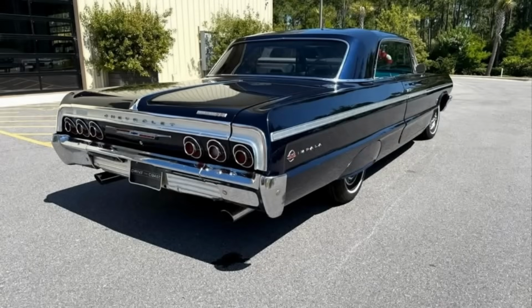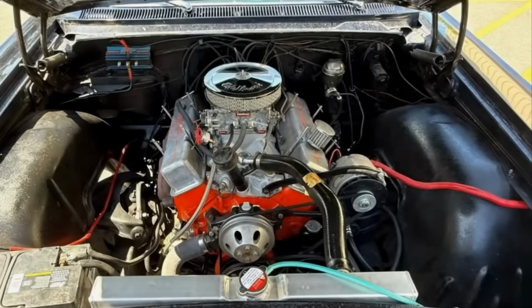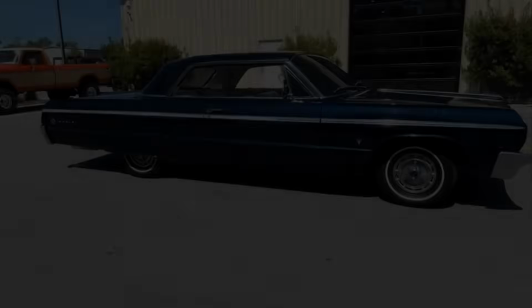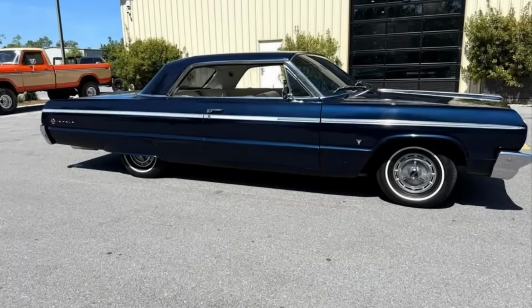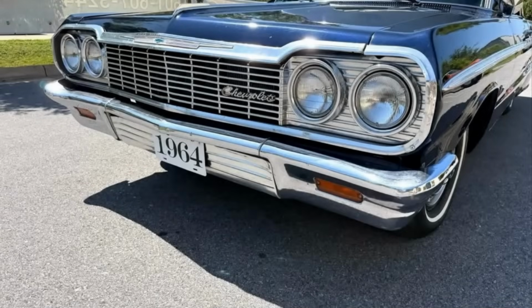Finished in a clean driver condition paint job, the car has a strong visual presence that balances originality with tasteful preservation, making it an attractive classic for shows, cruising, or collection use. Under the hood, this Impala is powered by a reliable 350 cubic inch V8 engine mated to a 2-speed Powerglide automatic transmission, offering a smooth and laid-back driving experience.